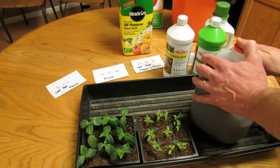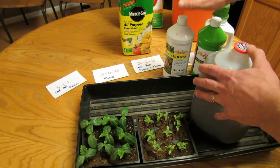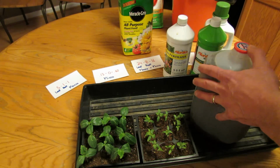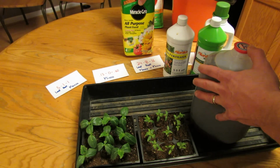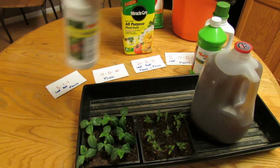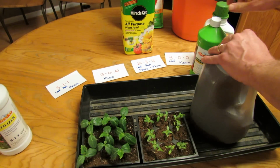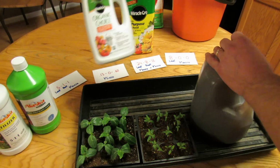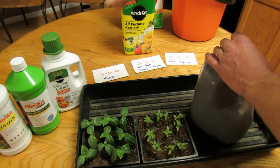And one reason that I'm switching to organic is 1, it's effective, 2, it's become a lot cheaper, and 3, I really believe these products do less harm to your soil. But in the same breath, I wouldn't say this is going to kill everything in your garden. Use whatever you can afford, use whatever you like. That's your choice. So this is a combination of fish emulsion, kelp extract, and the fermented beets.